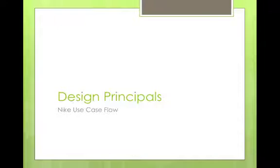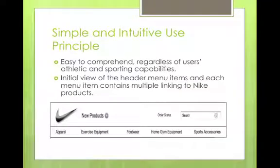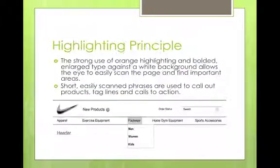Then came time to turn our data into a site redesign via a use case flow. The easy-to-comprehend global groupings made the navigation simpler and more intuitive. We continued the use of the highlighting principle utilized in the original site design.